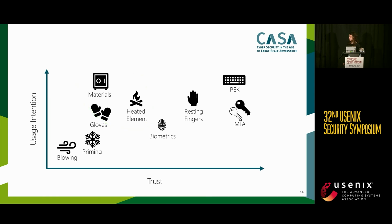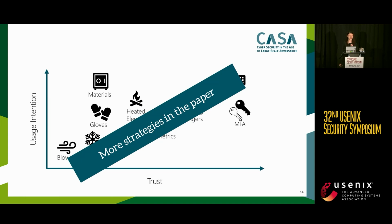So here you have a little overview of these strategies I just told you about. However, I said in the beginning there are 15. There are more strategies in the paper. And interestingly, participants also gave us three new strategies that were not present in the literature. And one was simply waiting in front of the interface, like a minute or so, making sure no one is around. And that kind of also works for shoulder surfing.